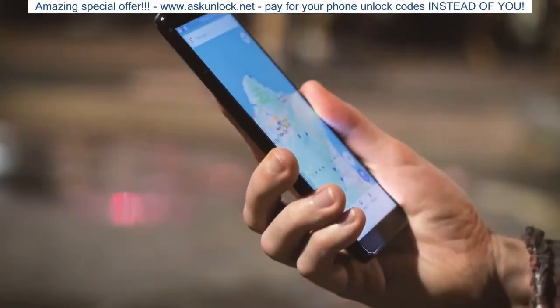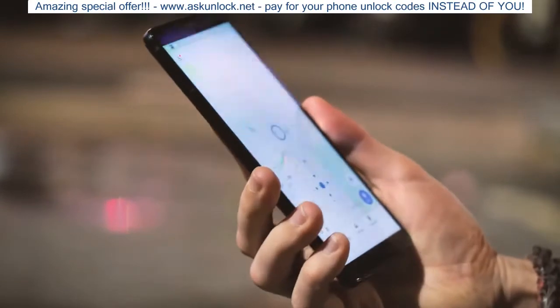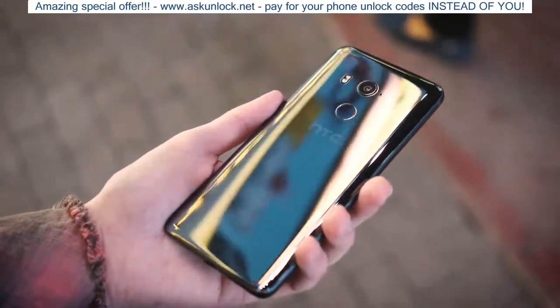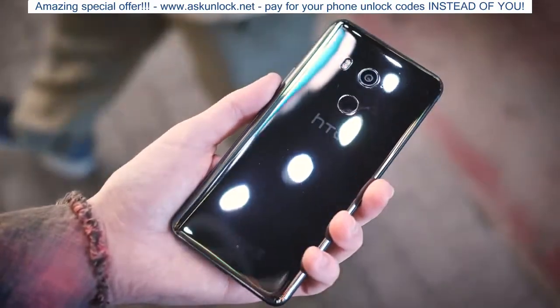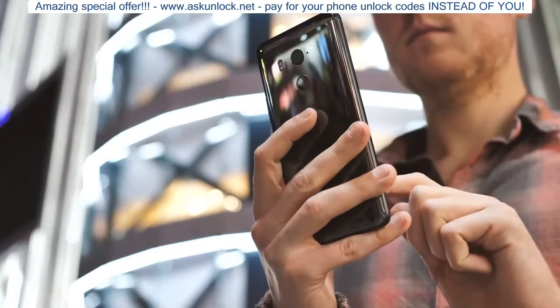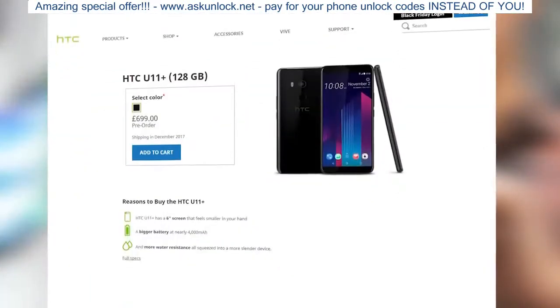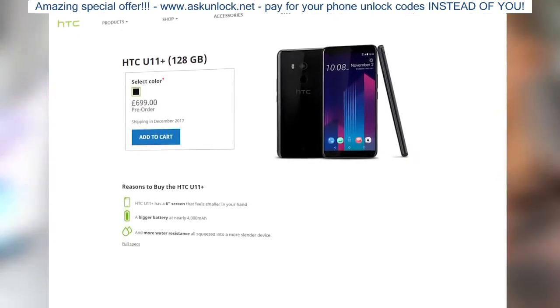Although it isn't perfect, the U11 Plus makes the strongest case yet for HTC's continued presence in the smartphone market. For the first time in a while, I feel like HTC kinda has its mojo back, at least on the product side. Availability is another question altogether though. If you're in the UK, the only place to buy a U11 Plus is direct from HTC, and in the US there are no launch plans at all. For that reason, it's unlikely this phone will do much to move the needle for the company.